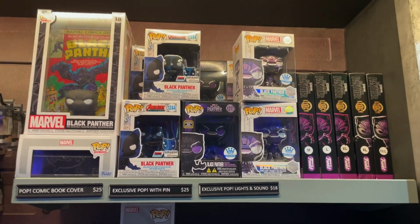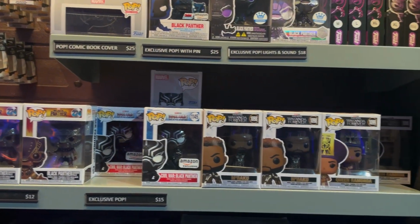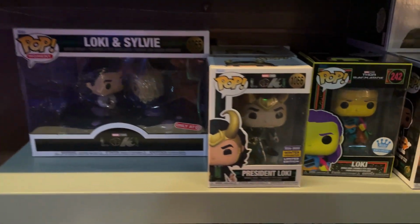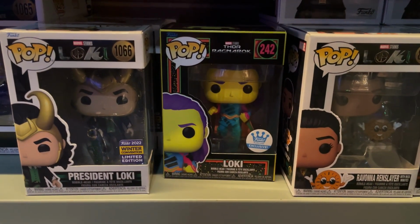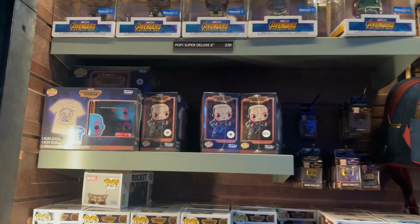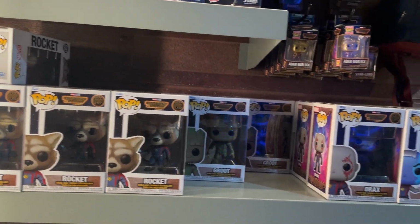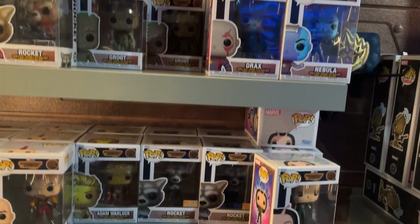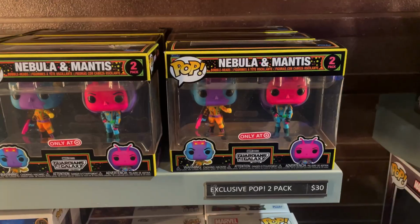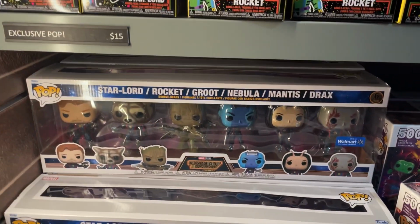Back here, they have some more Black Panther, like the Lights and Sounds Black Panther, which I have not seen yet, comic cover, and then a bunch of different Wakanda Forever figures all down. And here's a Loki shelf with Loki and Sylvie, President Loki, and the Funko Shop exclusive Blacklight Loki, which is pretty nice. And they have a whole section for Guardians of the Galaxy, like some of the Infinity War ship. They have the Blacklight Drax T-Bundle, a bunch of the different commons from Guardians of the Galaxy, which is really cool to see, along with the exclusive Rocket from Box Lunch and the exclusive Mantis from Target. Some of the Blacklight ones like Nebula and Mantis, Rocket, Star-Lord, all those were exclusive to Target. They also have the 6-pack.